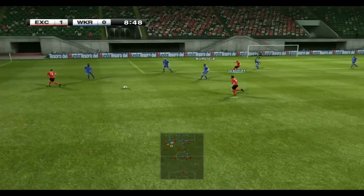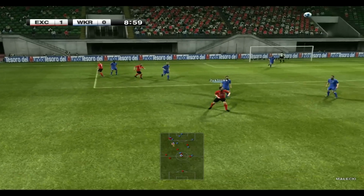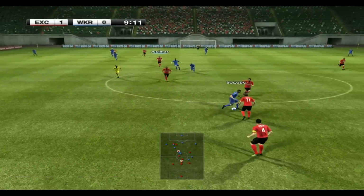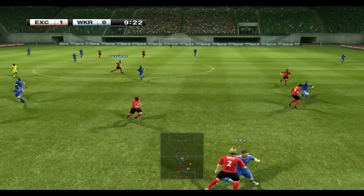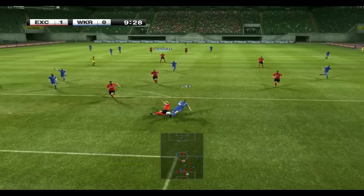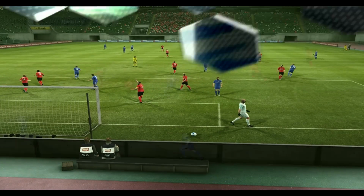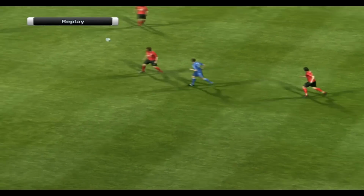Now, running up the flank, brings it back. The pass cut out. He goes alone. Looks difficult to get through here. Hit over the top. A chance! Nicely fed in. Oh, that was an extremely clever lob. It fooled the defence, but he wasted it.